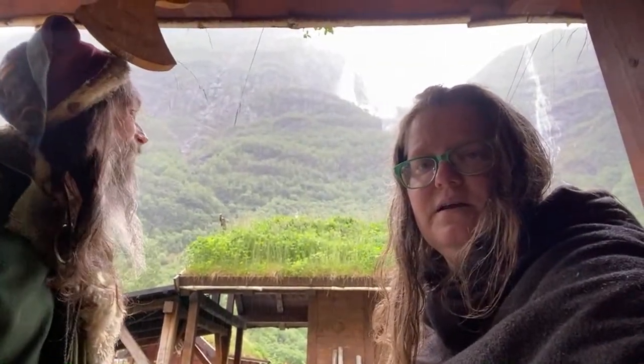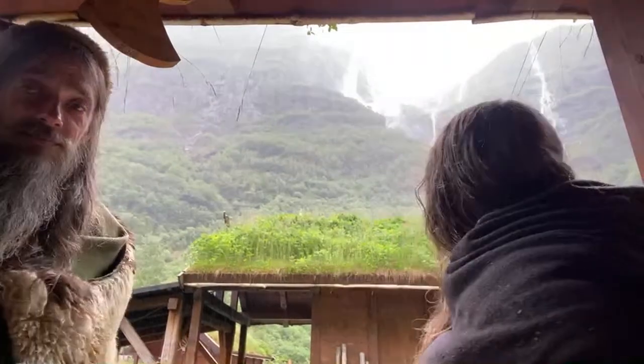Let's see, I'll stand on this side, and there are such pretty waterfalls behind me. I don't know if you can see it. Anyway, the waterfalls are multiplying like mad. There's even one down there now too.